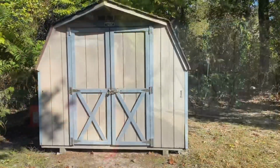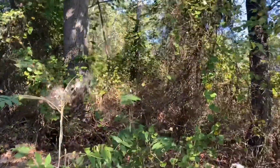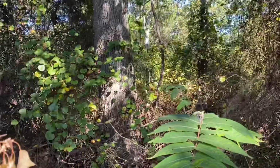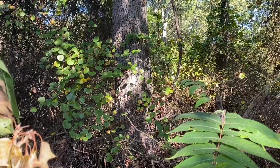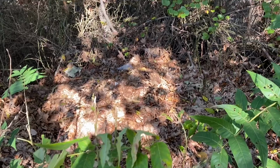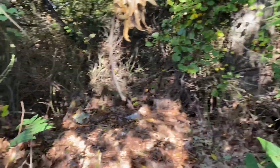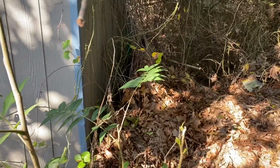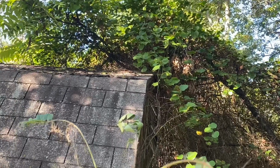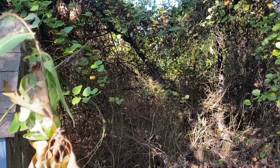So let me show you what I'm looking at. Here's the shed, just a regular shed. This tree right here with all the vines is the back of my mom's property. But over the years, her landscape guy decided he was just going to throw all the leaves behind the shed, and it's become a composting mess with briars and all kinds of stuff growing back here. The back of the shed has leaves almost right up against it, and that's going to rot the wood. Also at the top, the trees have started to grow onto it. So I'm going to see if I can get some of that off of there today. I don't know if I can, but I'm going to try.